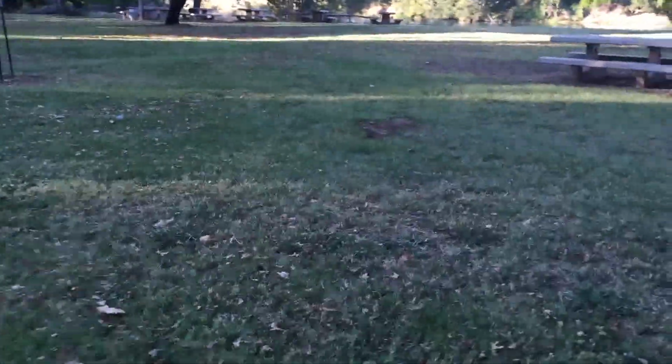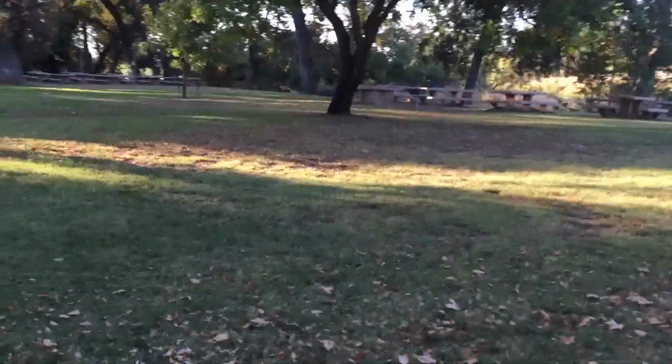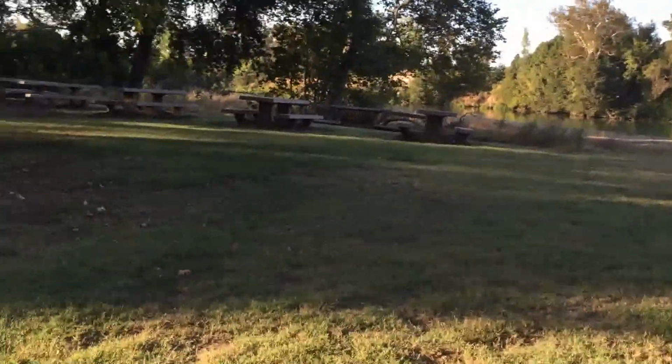Haven't done any detecting here before. I mean, I've seen the park, and yeah, you can't do this, guys. That's not the way you do it. But I think it's something else that did this. So enjoy the walk around, and then we'll see what's coming. Definitely a nice place. Camp out for the summer, or even now. It's actually nice.